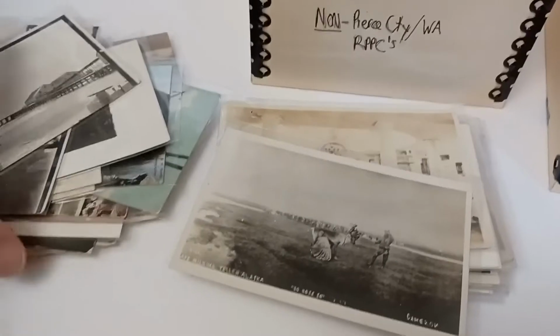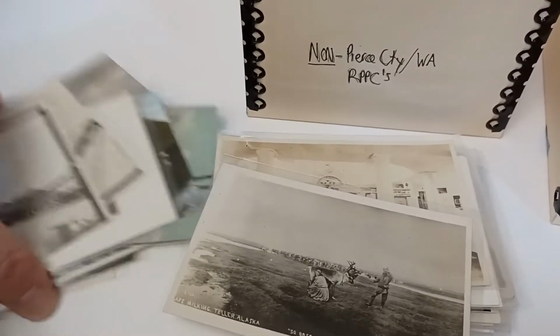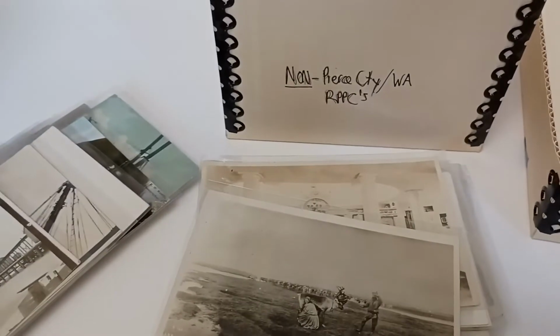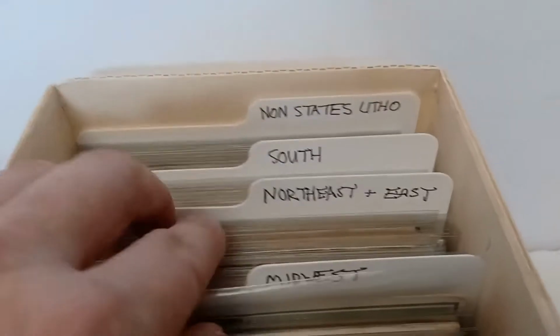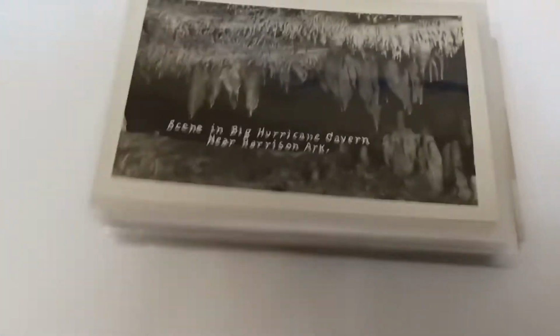Let's take a look at another section here. I'm going to pause the video, and we'll take a look at one of these other sections. Okay, I'm going to pick South, because I've done very well with postcards from the South.